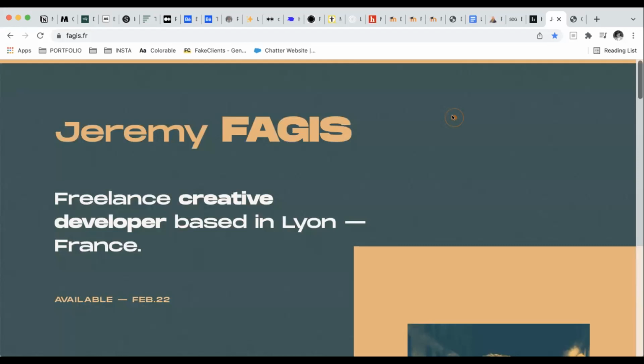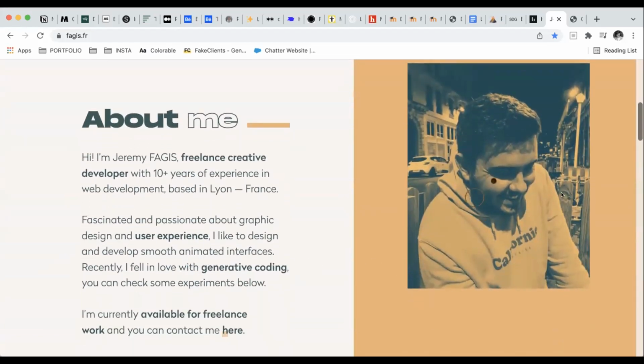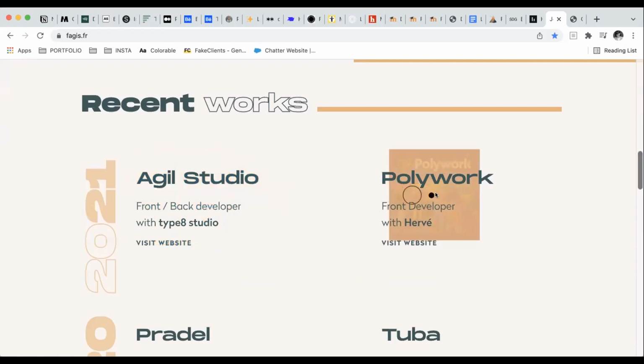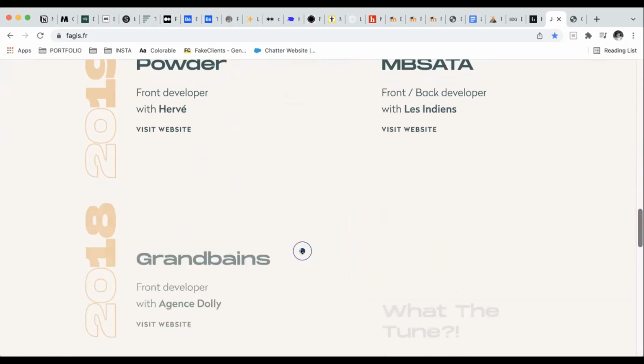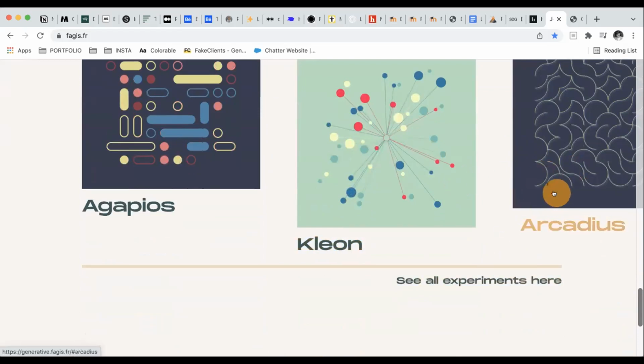It's catered to freelance jobs, not necessarily job hunting, but I could say this website is mostly based on freelance work, or you probably want to get more freelance work from this website. The reason why I'm saying it, you can see it's only available after February 22nd. And he's got a picture of himself, a nice about me section. And yeah, he's got his work again. Quite a few work there, and there he's got his creative experiments. So he does creative stuff as well, which is quite nice.